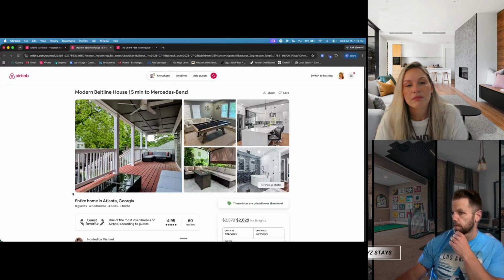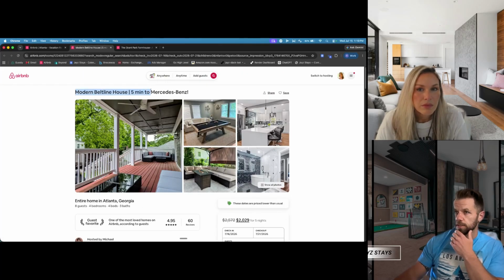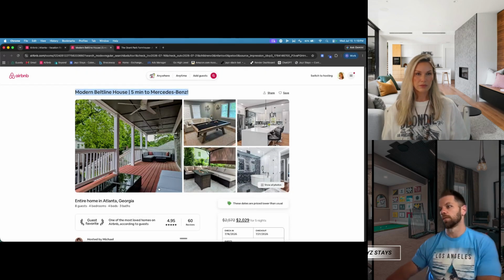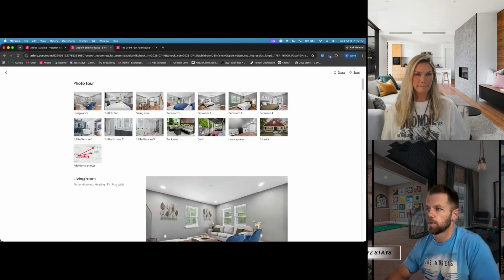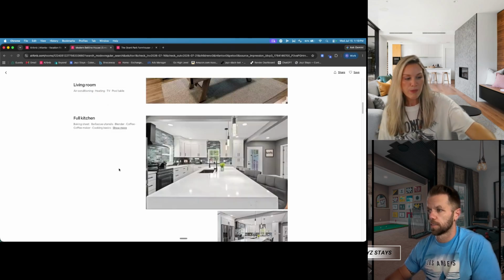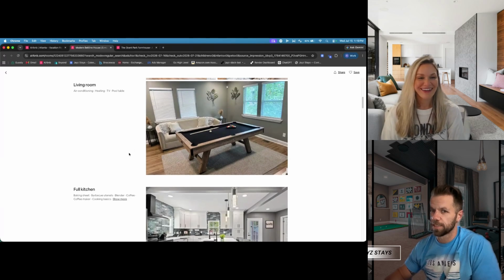All right, 4 bed, 3 bath. What I want to look at first is the title, and then we'll look at the description, the pricing, their cancellation policy, minimum days, all that good stuff. Let's actually look at the photos first. Airbnb tries to get you to categorize them. As we know, we don't want to do that. You lose the ability to tell any kind of story. That couch to pool table is hilarious. You can sit down and play pool at the same time.